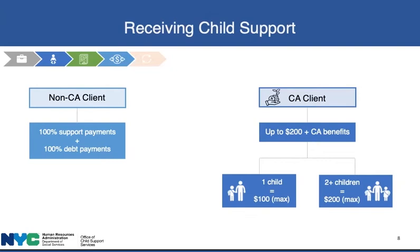If the custodial parent just comes to family court and says, my ex isn't paying me child support like we agreed in the divorce agreement if they were married, or I had a child with my boyfriend and now we're not together and I need child support, the amount of child support, 100% of that will go to the client along with any debt payments for arrears or retroactivity. There is a $45 annual charge for our services for non-cash clients, but that's only after we bring in at least $550.